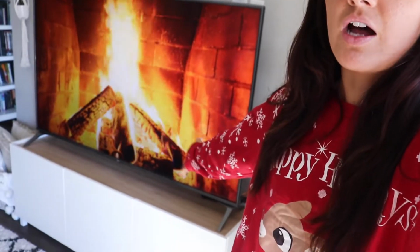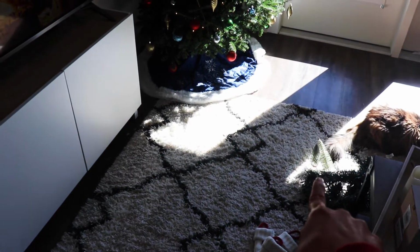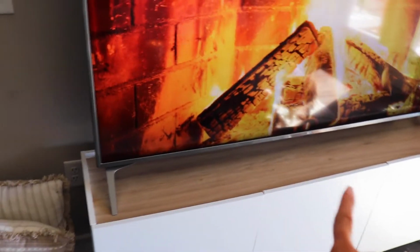So first order of business is going to be doing the console area, because aside from the tree, that's the center of the room. Whenever you sit on the couch, you're gonna be staring at it the entire time. I have some tacks up here still from the fall sign that was there, so I'm just gonna replace that with a Christmas sign. And then below the TV, I have that light up garland that I'm gonna put around the TV, and 2 bottle brush trees.